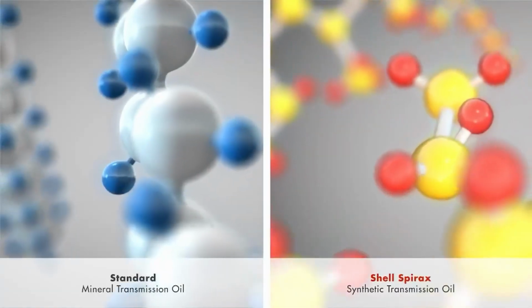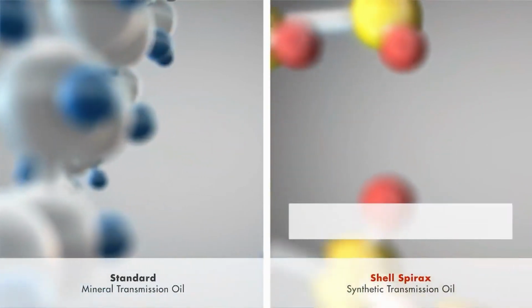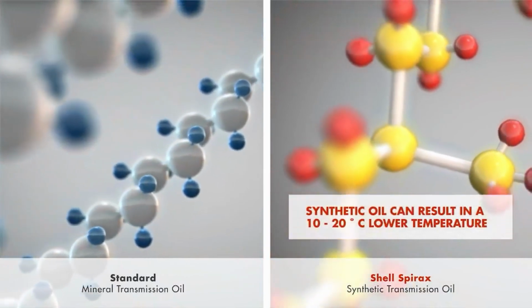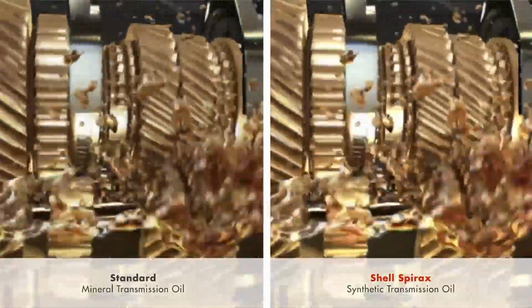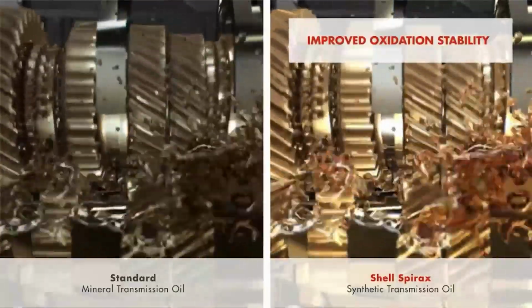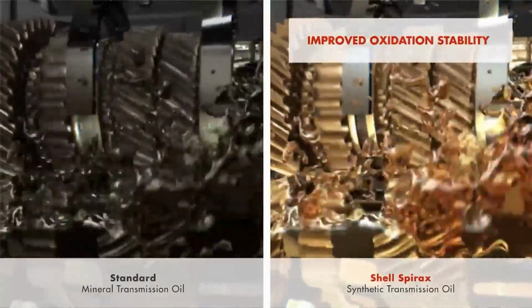Due to their well-defined molecular composition and lower friction losses, synthetic transmission oils typically enjoy as much as a 10 to 20 degrees centigrade lower temperature compared to their mineral oil-based alternatives. With oxidation accelerating in higher temperatures, well-formulated synthetic lubricants also offer improved oxidation stability, reacting with oxygen from the air at a slower rate than a mineral oil.